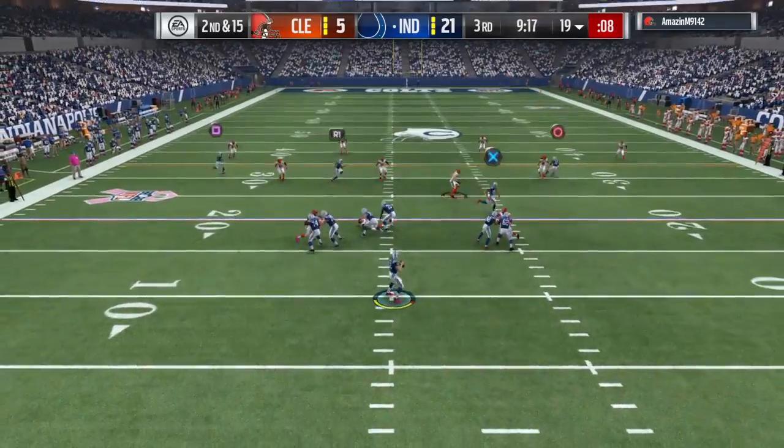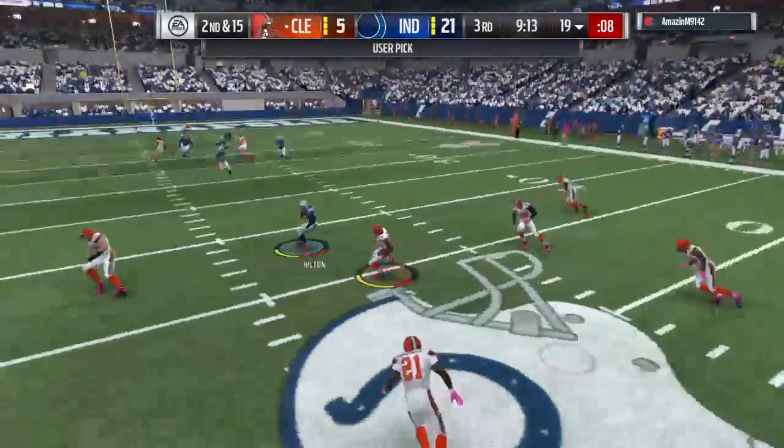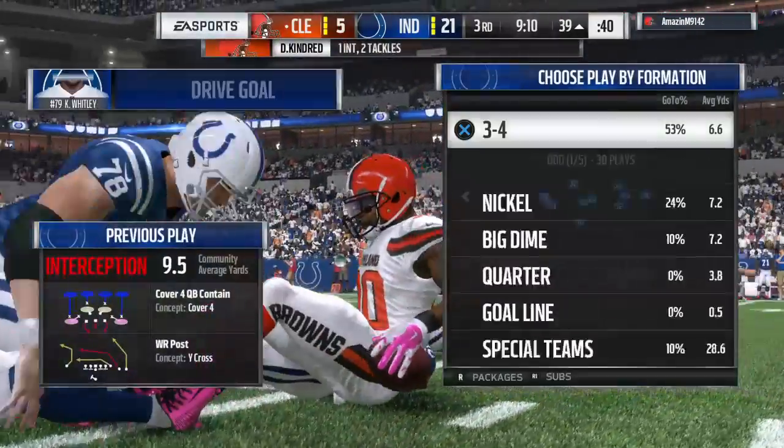Here's Luck now on second down. Backing up, he's going to fire one, going for Hilton, and it's intercepted. A great read, and it's picked off. And the return stops at the 39-yard line.